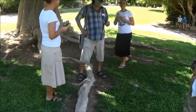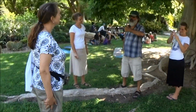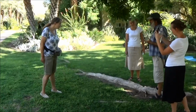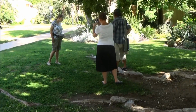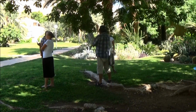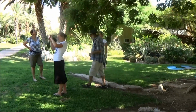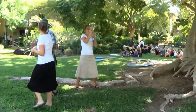And they have to attract which kind of animals? Animals that can fly to reach the flowers that are very high, and animals that are active at night. Mainly bats. Bats, fruit bats. We didn't know that there are fruit bats here around in the desert.